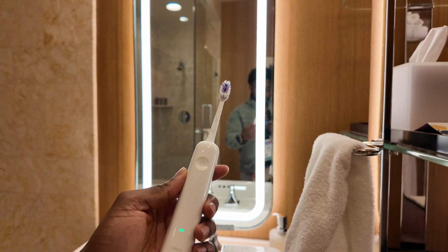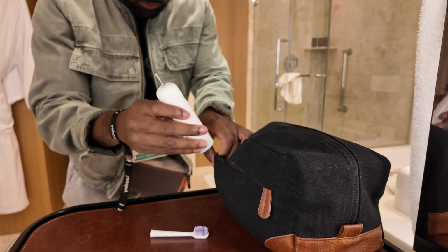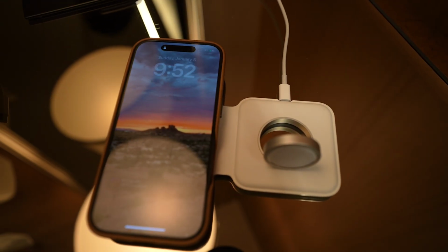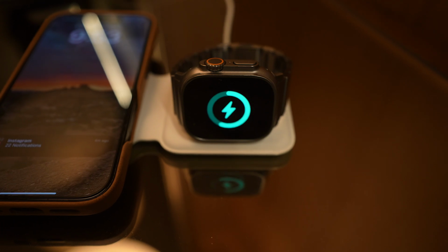Usually what I do if I'm packing up to go away, I always buy the same things twice. So my toothbrush, which I got from Life-In, I buy that twice. So I have one at home right now and I keep one in my travel pouch. So I don't need to take anything out at home and then worry about leaving it at home. Pairing that up with the MagSafe Dual from Apple, I charge my iPhone via MagSafe and my Apple Watch, and it makes for a pretty good nightstand clock too as well.